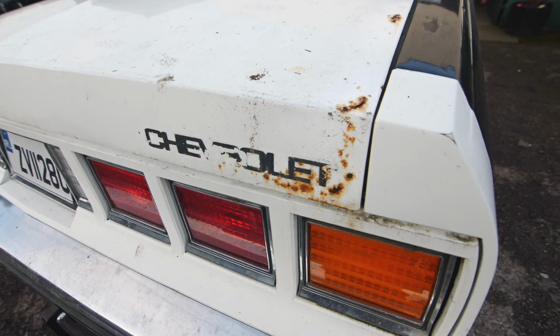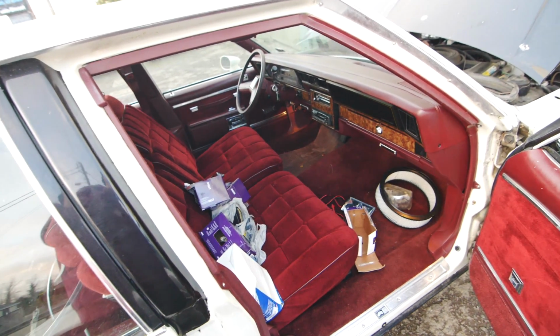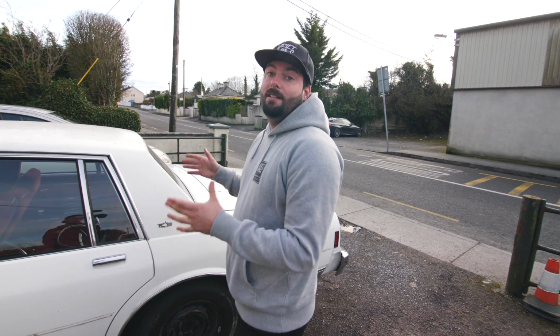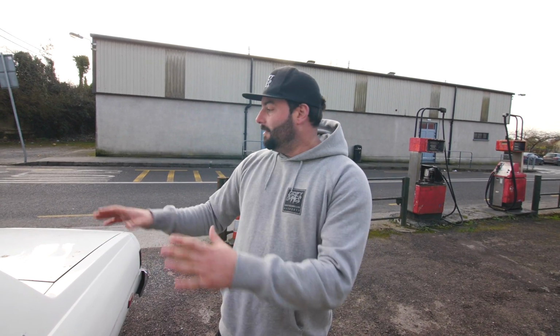Now, it was in pretty bad shape when we got the car. There was a lot of stuff that needs to be done, like the brakes and lots of other stuff. So it looks a bit rough, but this car is going to go under a big transformation in the next couple of months. At the moment, it's kind of all over the place.